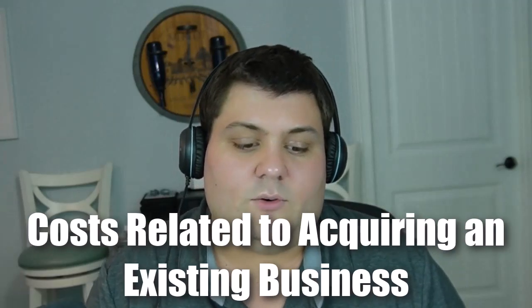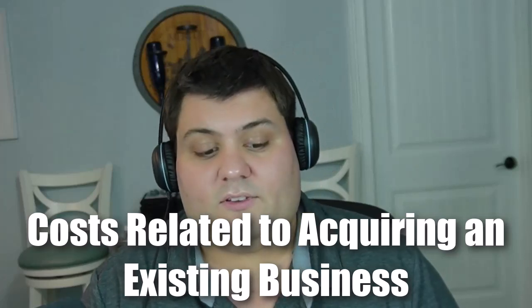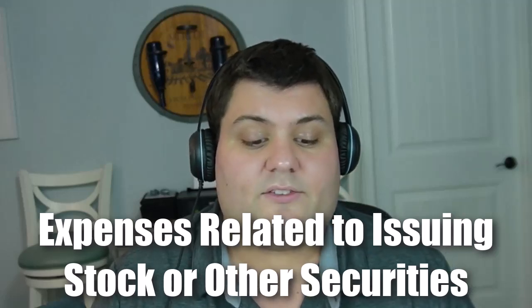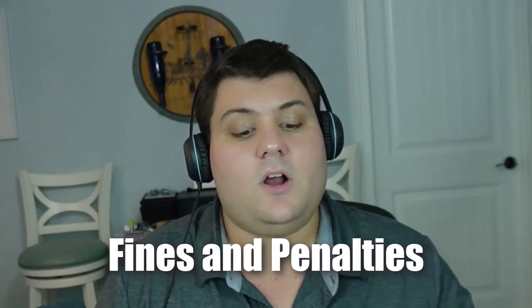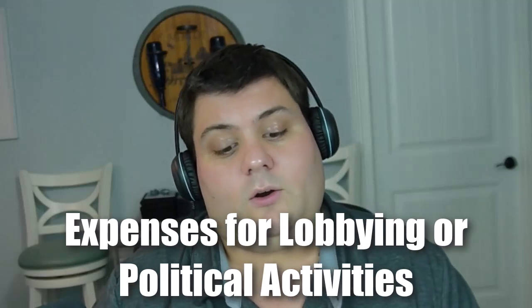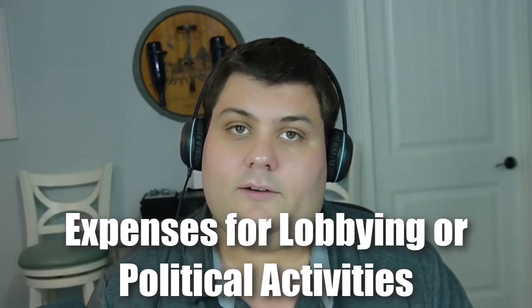Costs related to acquiring an existing business. If you're gonna be buying a business for yourself, absolutely awesome. I'm rooting for you. That's not a write-off. Expenses related to issuing stock or other securities, makes sense. Fines and penalties. Parking and tolls can be a write-off. A speeding ticket or a parking ticket cannot be. Expenses for lobbying or political activities. Good. I hate them both, and they shouldn't provide any more advantages than it already does.